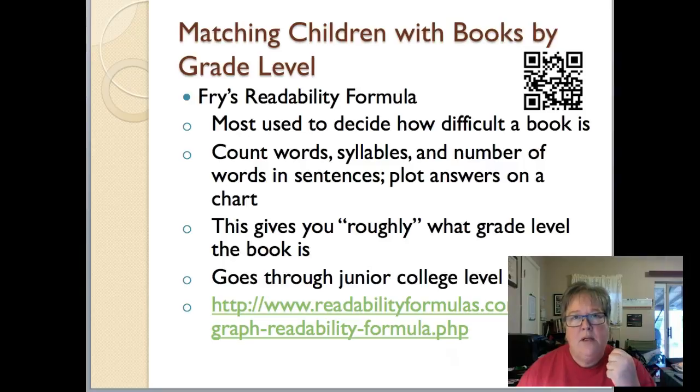And the way these readability formulas generally work is they count the number of words, the number of syllables, and the number of words in sentences, and then they plot those answers on a chart. If you scan this QR code here, or click on this link at the bottom, it'll take you to what is called the Fry readability chart. So when a readability formula counts those things and plots the answers on a chart, it tells you roughly what grade level the book is.